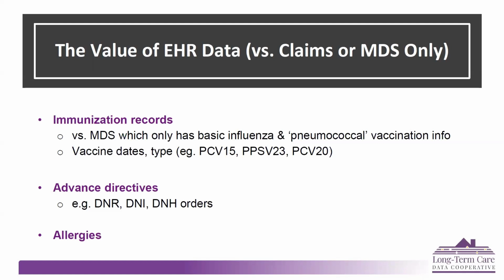Advanced directives. So things like a do not resuscitate order, do not intubate, do not hospitalize orders. Oftentimes those are entered into the electronic health record as a discrete order, and that may be in addition to documentation that's done on paper. So for example, if somebody fills out a MOLST or a POLST or a state level DNR form, that paper documentation might be in the paper chart, but oftentimes there is a discrete electronic order also entered into the EHR, so that's available for use.